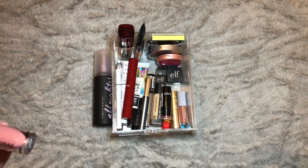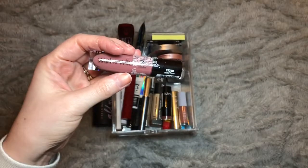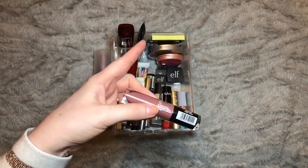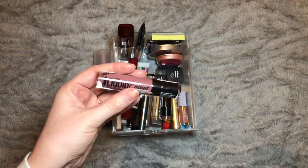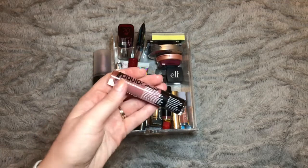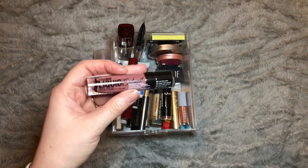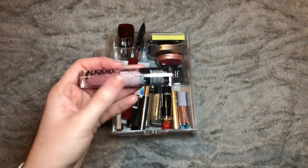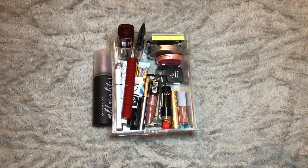Final lip product is a Wet n Wild liquid catsuit. This is in the shade Rebel Rose. I picked this up when I picked up the highlighter, as I hadn't tried this formula and I think they were 20% off at the time. So I wanted to give this one a go. As you can see, I've not even opened this one yet. But at the moment, a lot of my favourite liquid lipstick formulas are high end. So I'm hoping to find a good drugstore one that I can fall in love with to save myself a lot of money. And finally on to eyeshadow palettes.